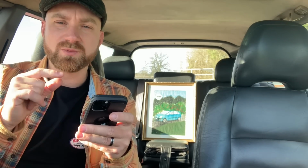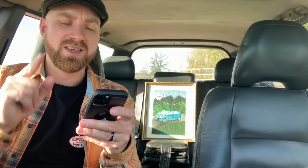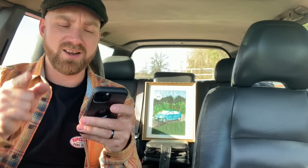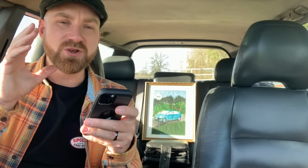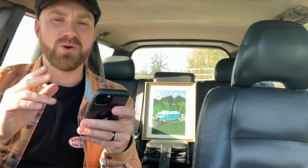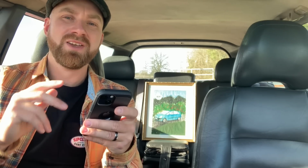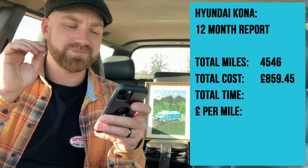Not only that, this is someone who's on a motability scheme. And I'm going to dig into this in a video later in the week, because people on the motability scheme should not be being pushed into electric vehicles like they are. Anyway, that's a conversation for another day. And if you know about motability cars, or you have one, or you have an opinion, then now's a good time to email me, geoffbuyscars@gmail.com, ready for that video that's coming up later this week. Back to the running costs.